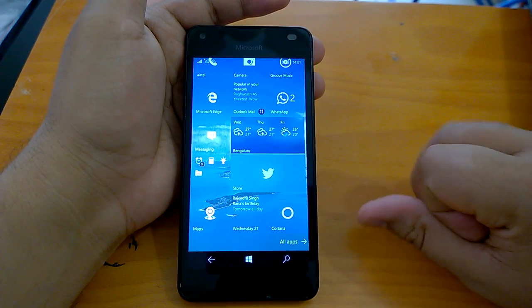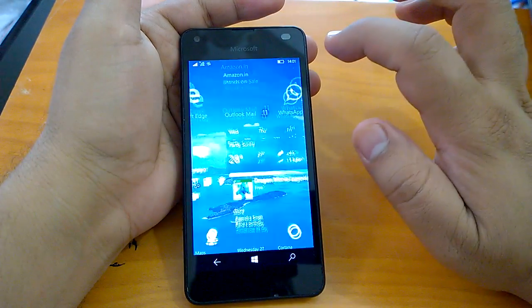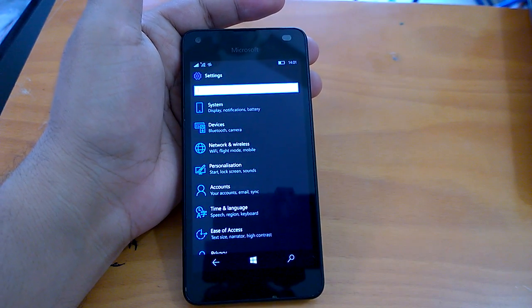We welcome you all to the hands-on impression video of build 14393.5 that Microsoft has pushed to Windows Insiders in Fast Ring. It is the latest Windows 10 Mobile Anniversary Update RTM build, or Windows 10 Mobile Redstone 1 build.